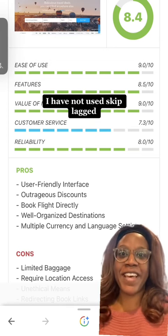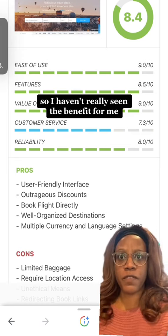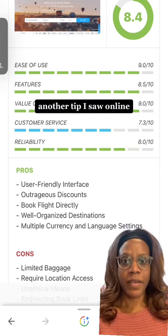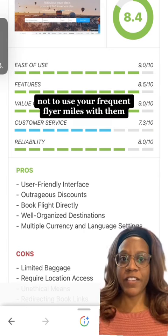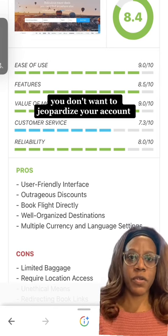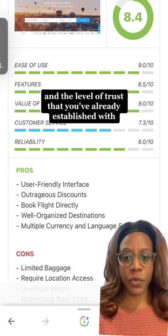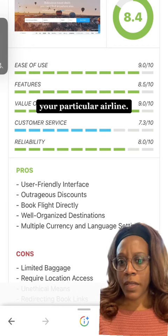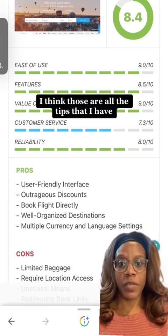I have not used Skiplagging. Y'all know I find my flights cheap already, so I haven't really seen the benefit for me. Another tip I saw online, someone said if you were booking through Skiplagging, not to use your frequent flyer miles with them. You don't want to jeopardize that level of trust that you've already established with your particular airline. And I think those are all the tips that I have.